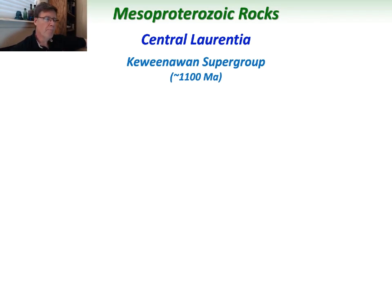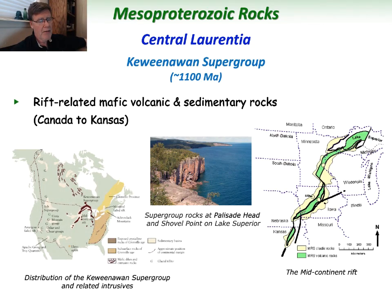Well, in the central part of Laurentia, there's what's called the Keweenawan supergroup, and this is an age of about 1100 million years. And it's thought that these rocks are rift related. So Rodinia had just started to assemble, but some parts of it were still unstable and it was trying to rift apart in a certain area. And actually this part of Laurentia was trying to rift apart on an axis right down from the Great Lakes on an axis southwest towards West Texas.